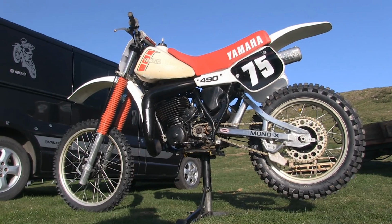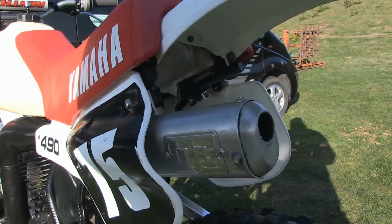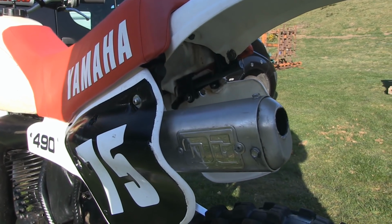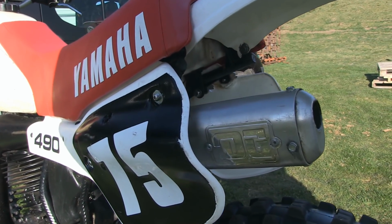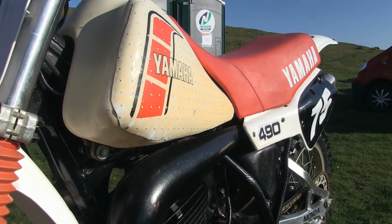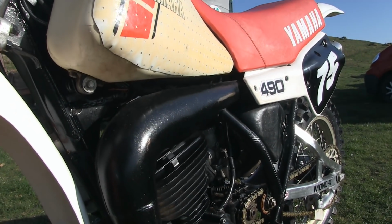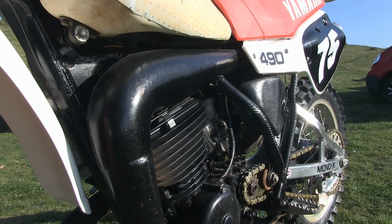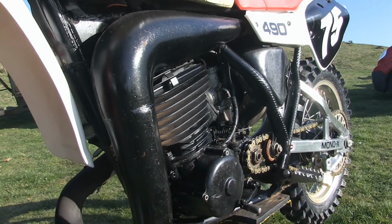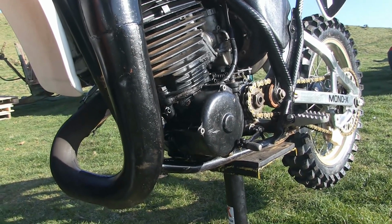Okay, next up we're back to the old 2-strokes again, and this lovely YZ490 Yamaha belongs to David Loudon, who won the pre-1984 class on this particular machine last year and also became the club champion for 2018.